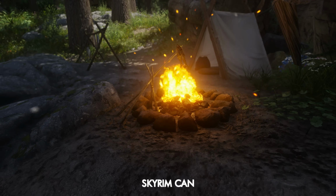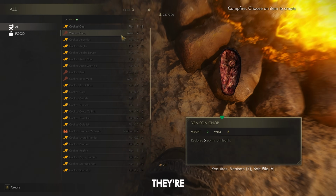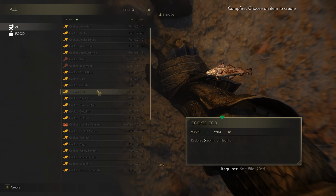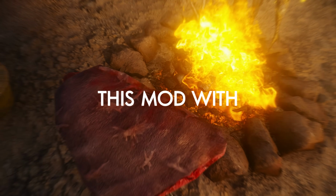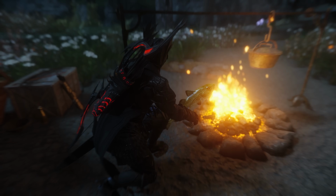In vanilla Skyrim, campfires are little more than decoration. Unless they have a cooking pot, they're basically useless. Usable Campfires changes that by allowing you to cook meals on campfires with or without a cooking pot. I find this handy and immersive because we should be allowed to cook meals as long as there's fire. Additionally, combining this mod with Campfire Animations will add animations while interacting with campfires.